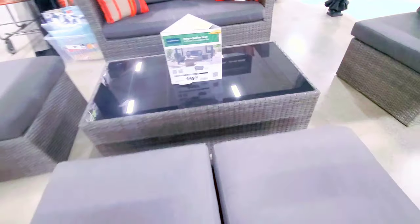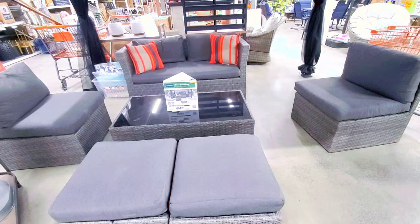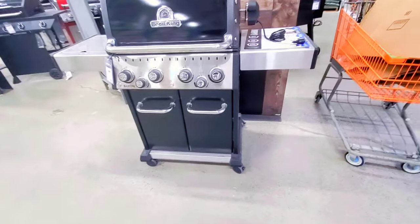I think this was the cheapest one that I saw for $6.99, and I don't think it's bad for so many chairs and things like that.